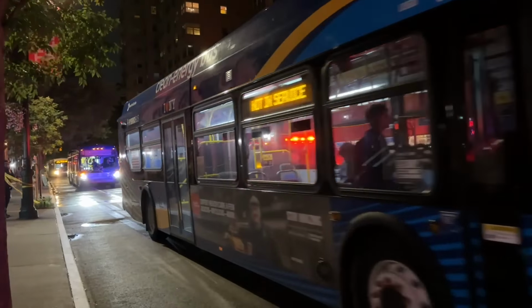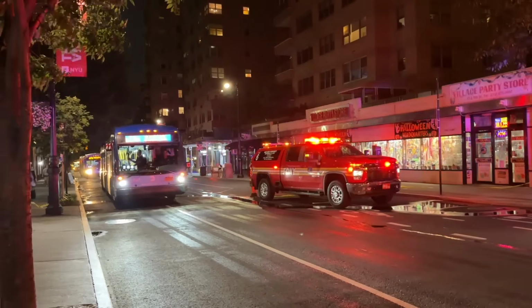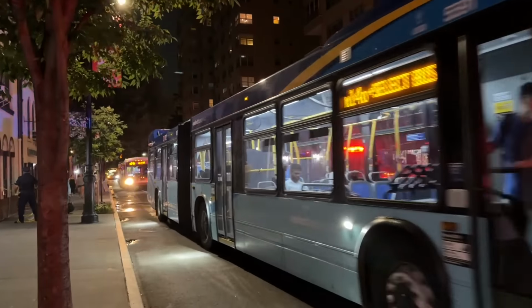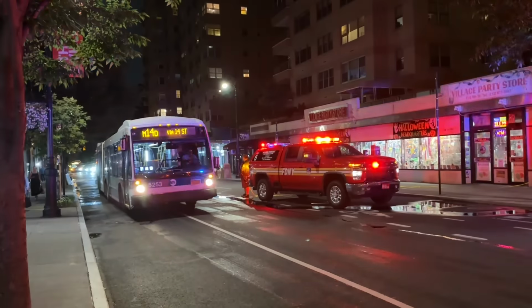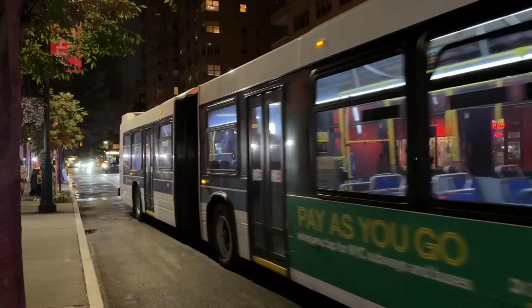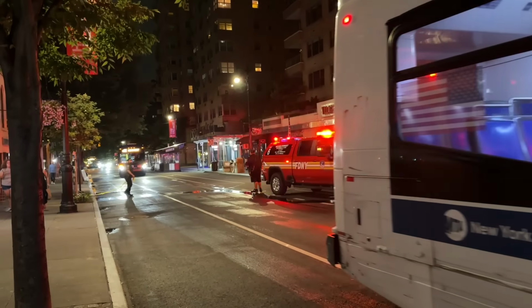Big disruption this caused. I mean, it's a domino effect. In New York City, when something happens, especially above ground like this, it's a complete domino effect. Everything gets interrupted. And so forth and so on. I don't know, there's a couple more buses. I don't know if somebody's holding traffic down there, but if they're not, they should.